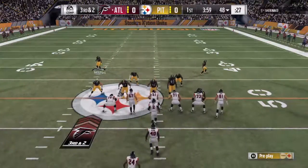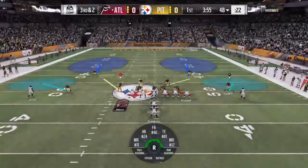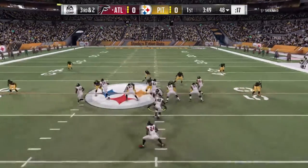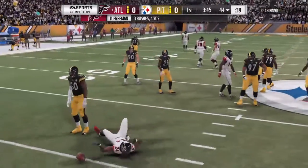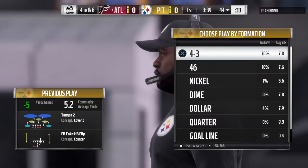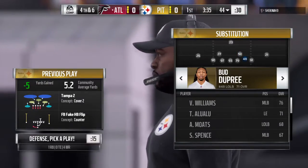Looking to jam the receivers at the line here. Press coverage look defensively. Sanu, the man in motion left. On 3rd down, Devontae Freeman. And he got blown up, losing yardage on the play back at the 44. Call that a loss of 5 yards on the play. And that's going to make it 4th down.